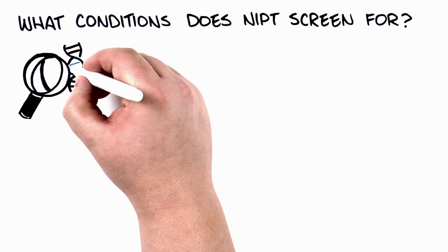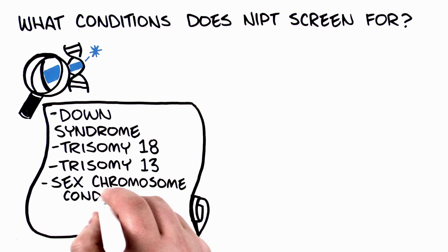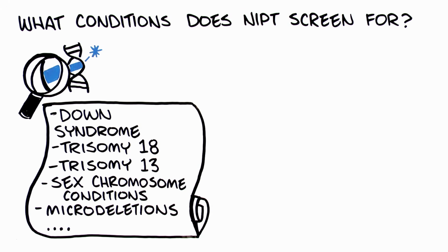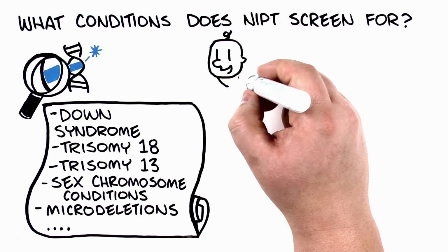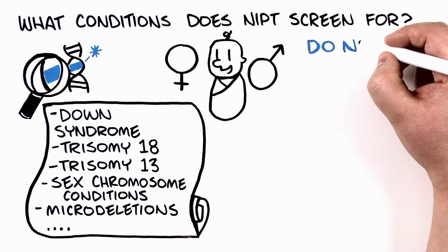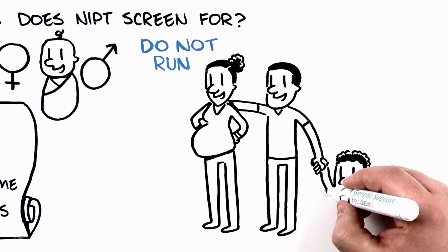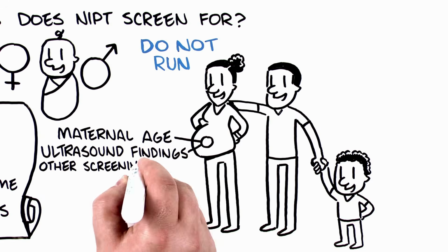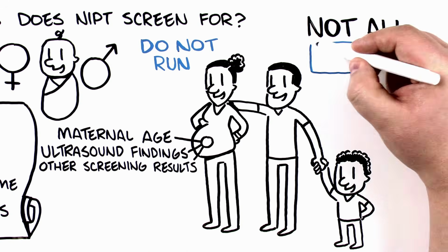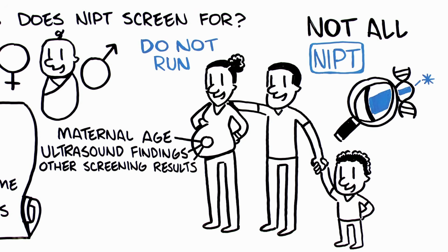What conditions does NIPT screen for? Though this testing began as a screening for Down syndrome, over time the list of conditions being screened has grown, and the effects of the screened conditions vary tremendously, from very mild to severe. In some cases, NIPT can also predict the gender of the baby. Most of the conditions screened for do not run in families. The chance that a pregnancy is affected with a condition depends on a number of factors. Another note, not all NIPT labs screen for the same conditions.